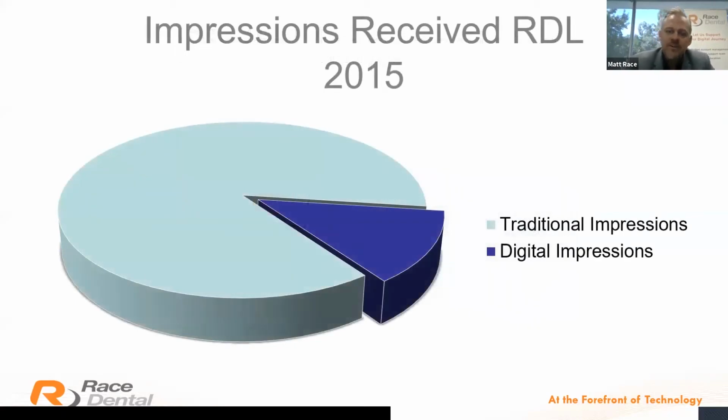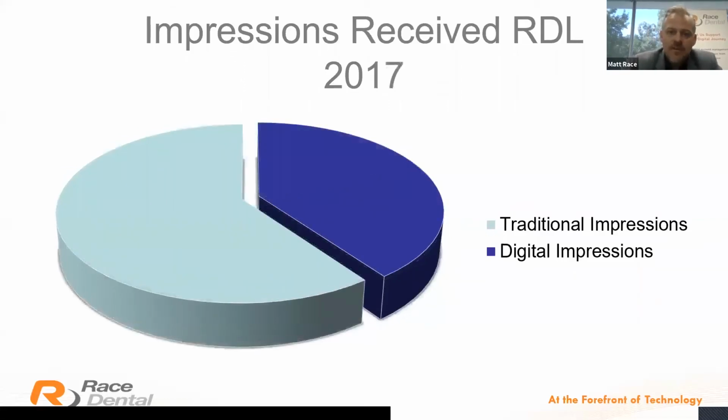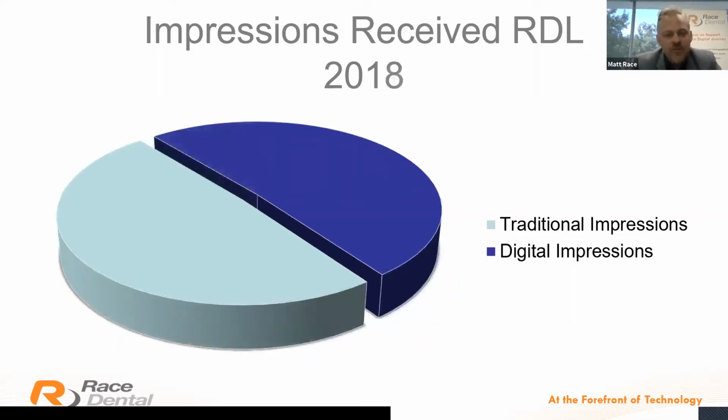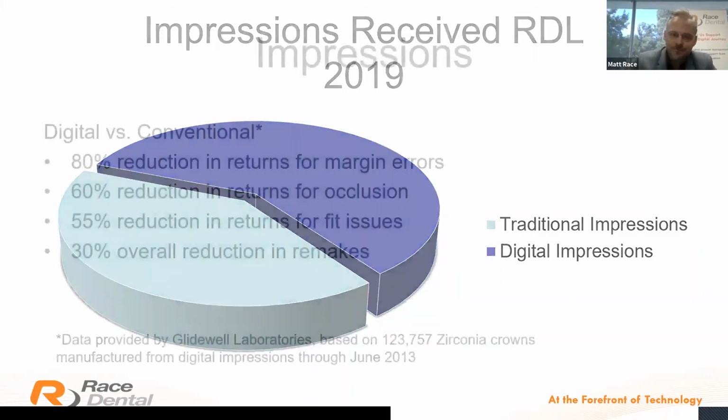In 2015, you'll see a small percentage of impressions received at our laboratory from digital impressions for crown, bridge, and implant cases. In 16, it grew. In 17, it grew. In 18, it grew further until last year we saw nearly 60% of impressions received for crown, bridge, and implant restorative manufacture were received from digital acquisition. With no doubt the benefits are vast and huge.